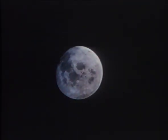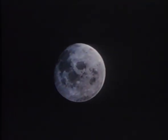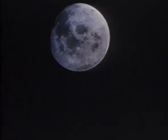Beginning to look a little bigger now. You can see quite distinctly some of the features with the naked eye.